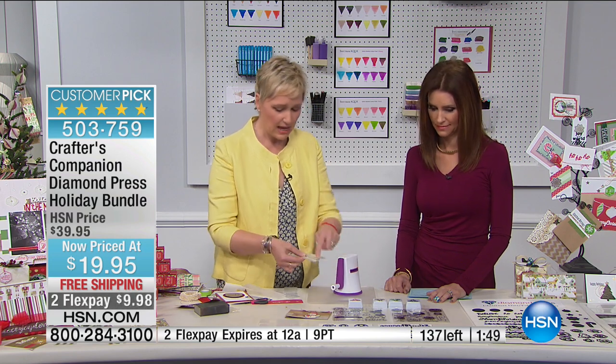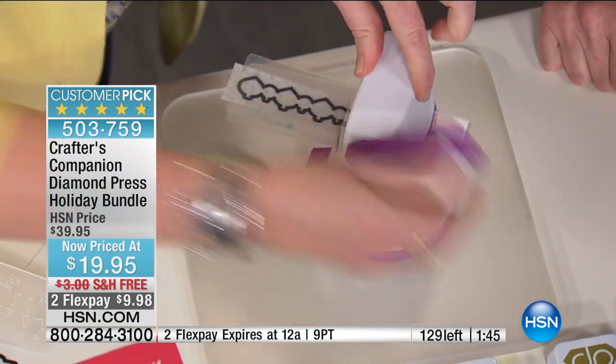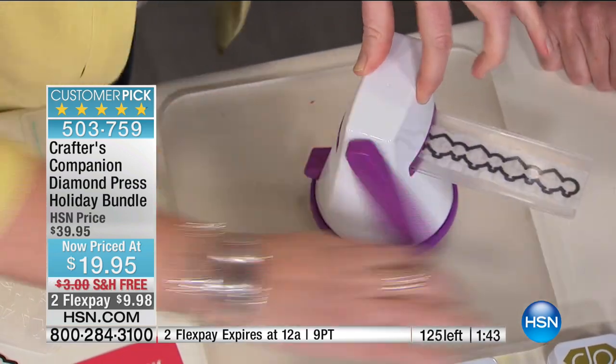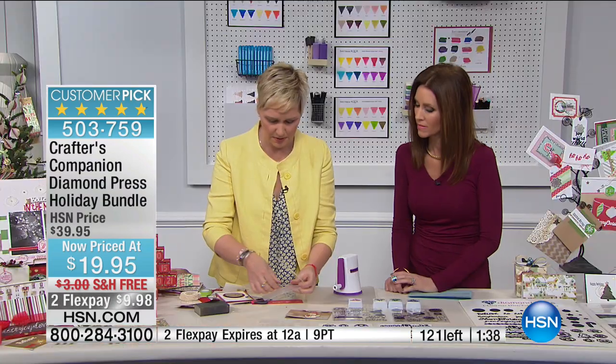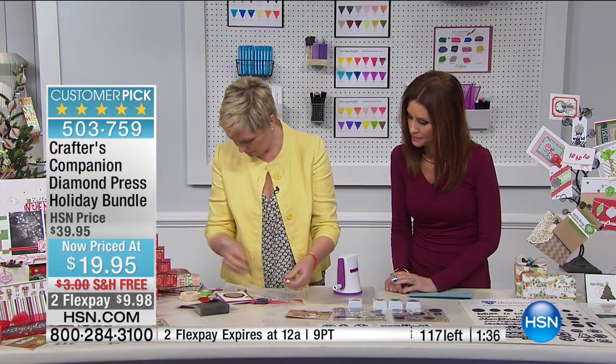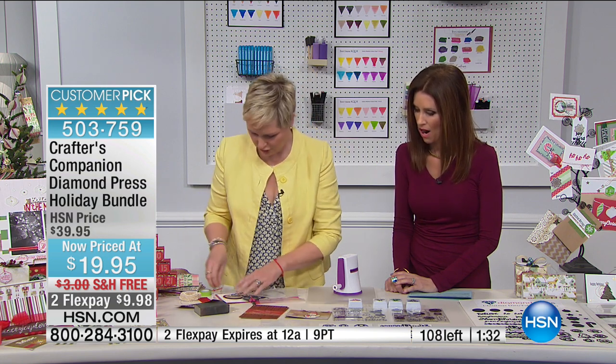So again, I'm going to take this through. And I'm doing longer dies, but you also have little teeny tiny intricate dies that you can use. Again, two fingers rolling it through. And I've cut through this beautiful vellum paper. And look at what you can do with this pattern. So I did it in gold earlier, and then you just trim it to fit.